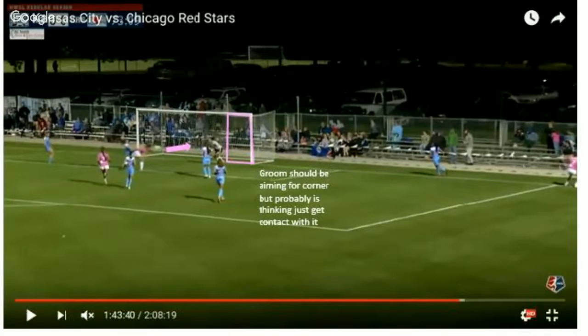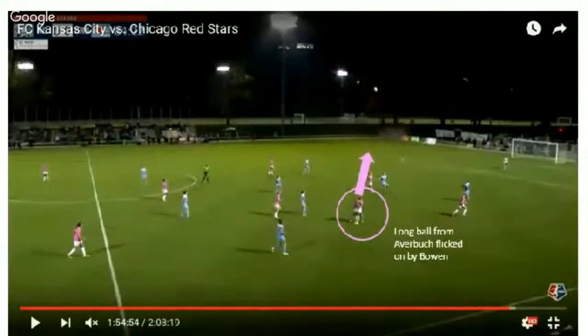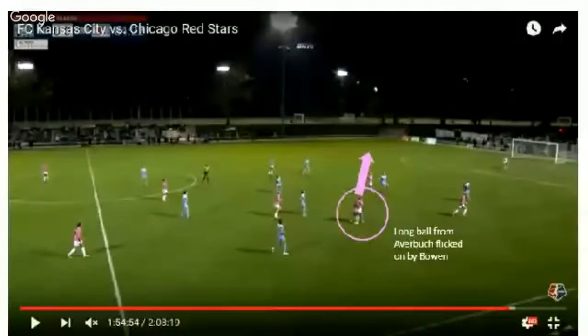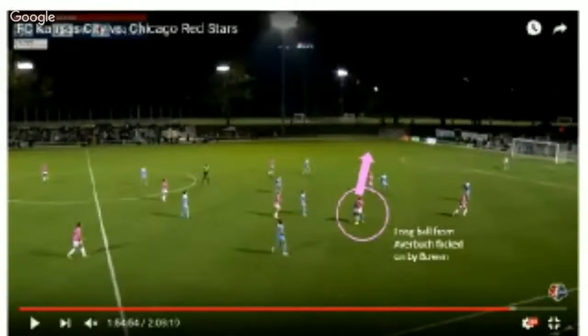So just little things FCKC are doing not quite as crisp as they should, and that's why they're not scoring as much. This is the last sequence I'm going to highlight, really. Another chance for FCKC because, again, they're the ones who are really piling on the pressure late, and Chicago is really playing for the clean sheet, I guess, at this point. It's a long ball from Overbush, and this ball goes to Katie Bowen, who flicks it up, and it's up in the air really high, actually.